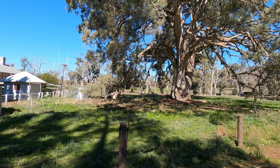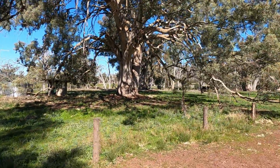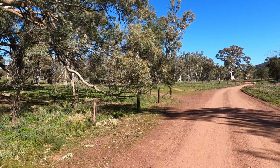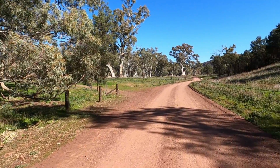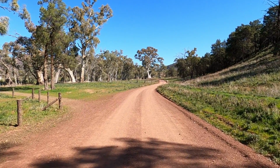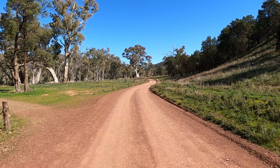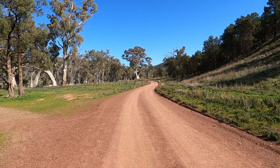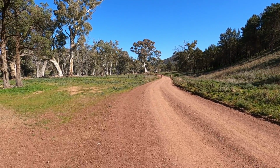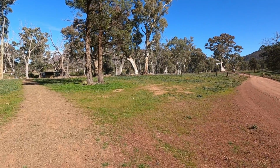Well, it was a working station for a long time. Yeah, so they would have been able to contact the Royal Flying Doctors, that sort of thing. This is a public road down here. It's a public road, but there's a sign on it so you can't walk on it. Staff access only, at the other end.